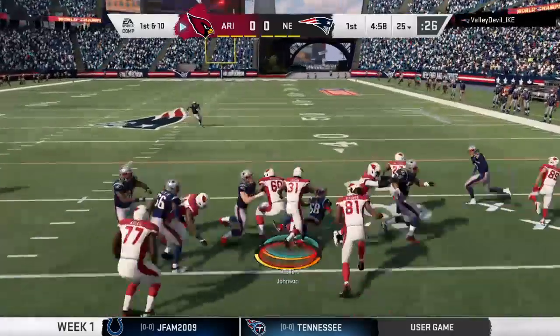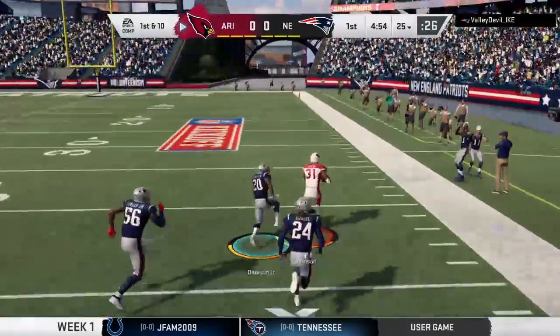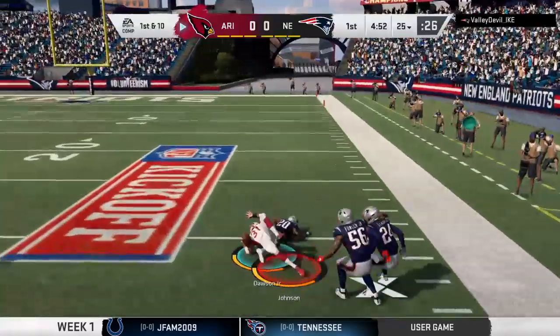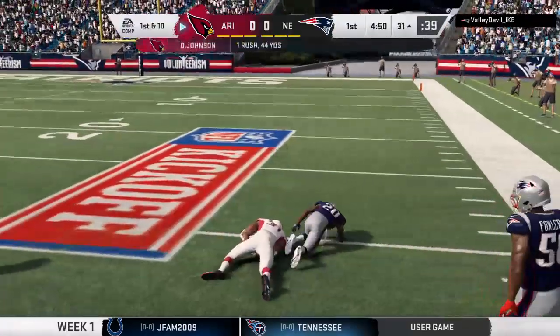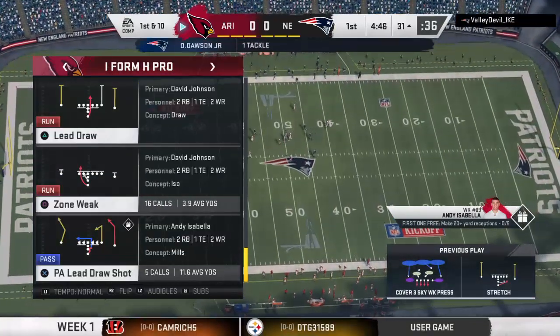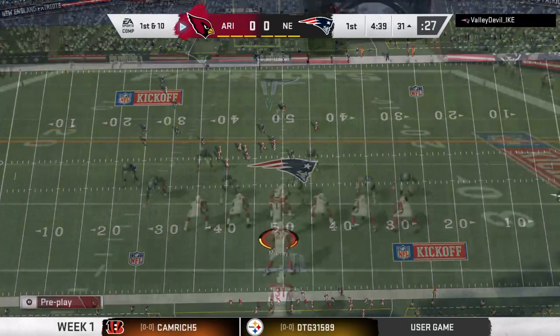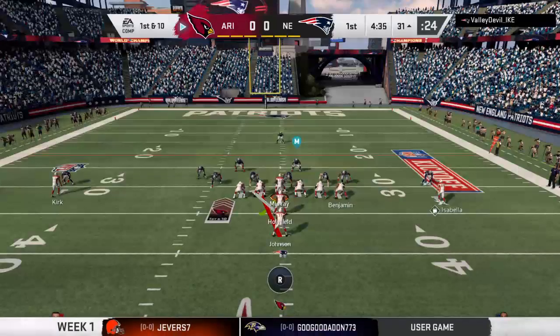The first carry now. This is Johnson. Room here to run. And he makes it all the way down to the 31. A big play there on the first play of the game. 44 yards. So the big play changes the complexion of things.